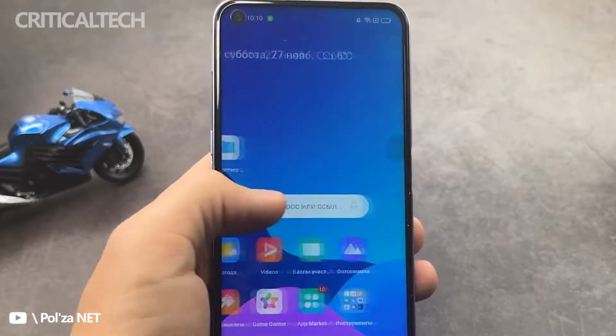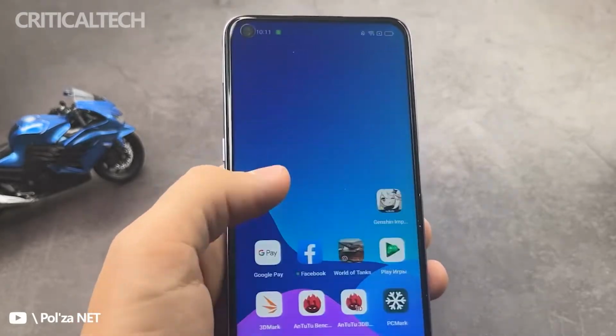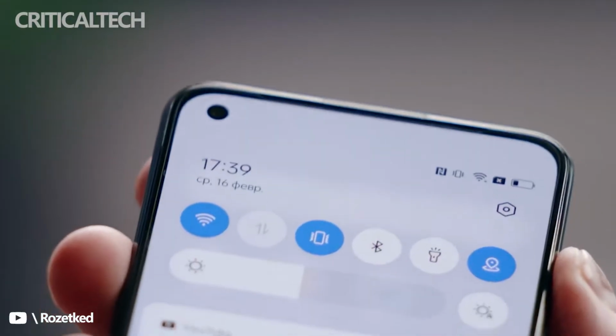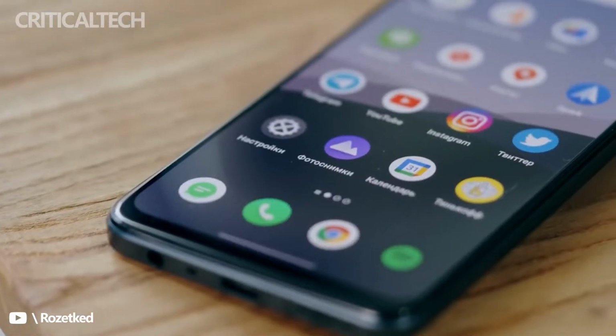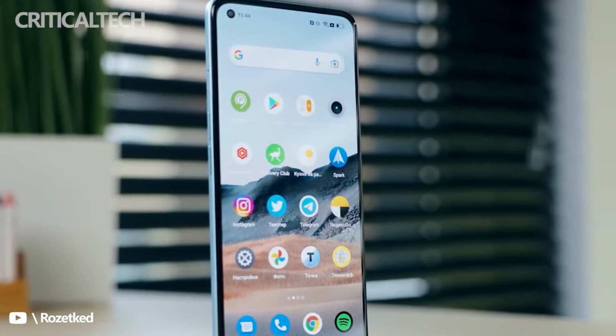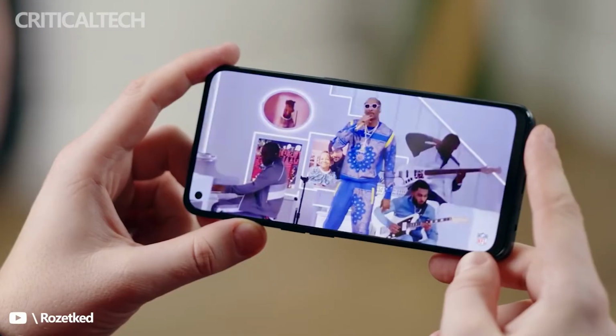It is noteworthy that even in the basic version, the smartphone has a flash drive with a capacity of 256 gigs. They offer to choose from variants with 8 and 256 gigs or 12 and 256 gigs of memory, at a price of $267 and $298, respectively.